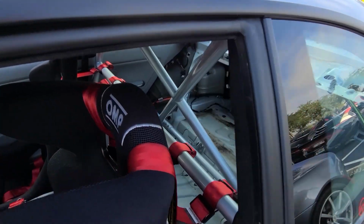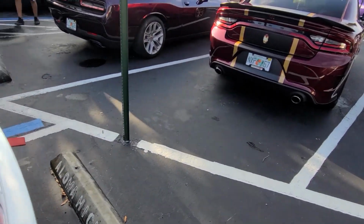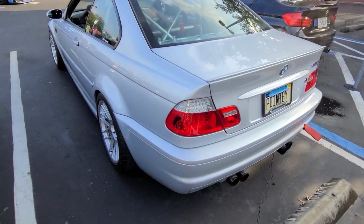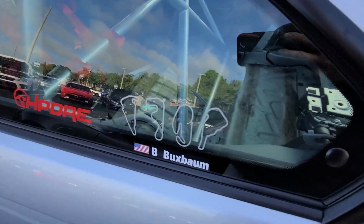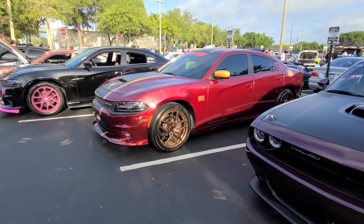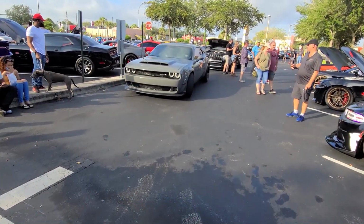We got a cage in the back here. Took the back seat out. Sure, she's a track slayer. Mopar flew out today. Looks like a nice Dodge Demon over here.